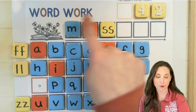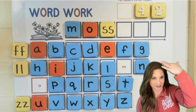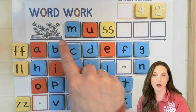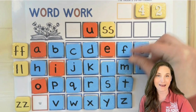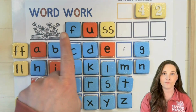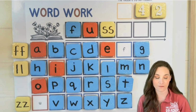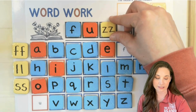So what happens if I want to change moss to muss? Like if someone comes over to you and does that to your hair, they're mussing up your hair. So let's take off the O, and add us, muss. Now take off that M and put an F in its place. And the word becomes fuss, like, making such a fuss. Now I'd like to change fuss to fuzz. So we're going to need our double Z's because one Z doesn't do here.